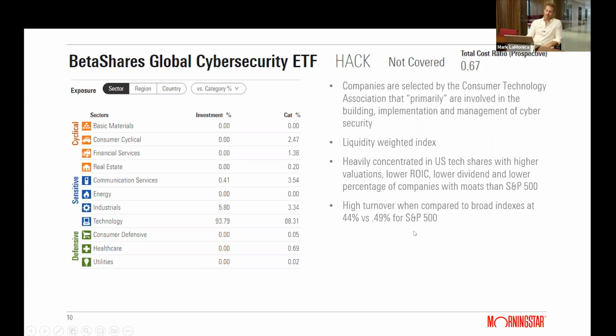Also, very high turnover. So 44% turnover. So that means basically this thing is completely turning over in 2 years. Not quite. 50% would be complete turnover in 2 years. And really the reason for that, of course, is they're swapping things in and out of it based on decisions made by this Consumer Technology Association. So remember that high turnover, comparing to 0.49% for the S&P 500.